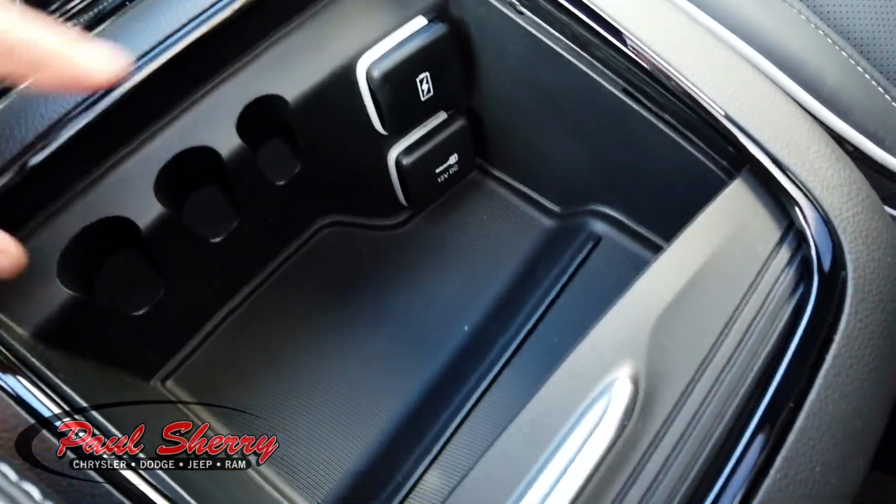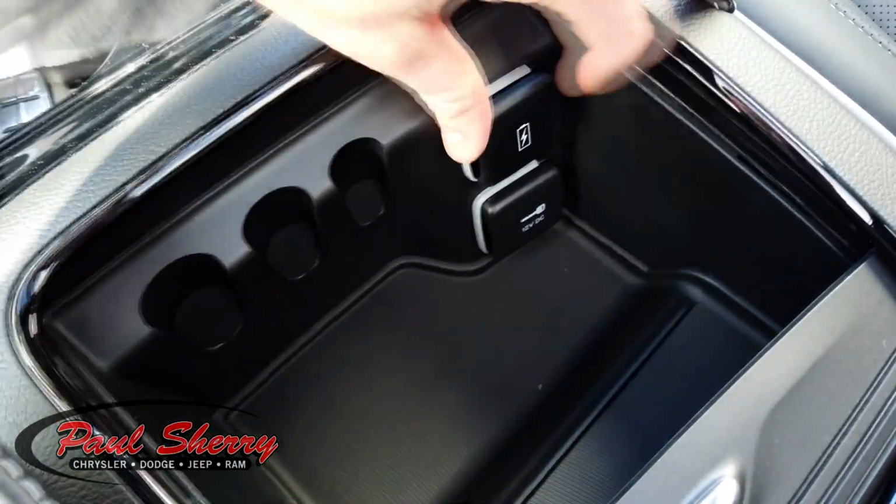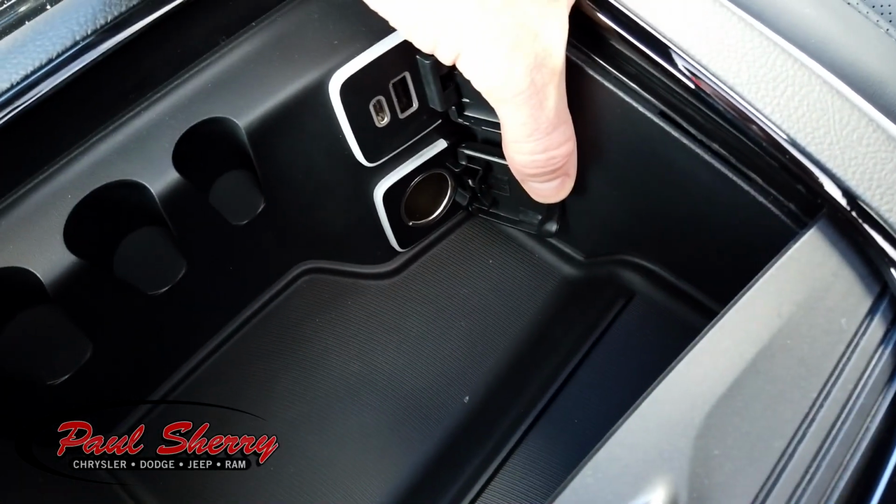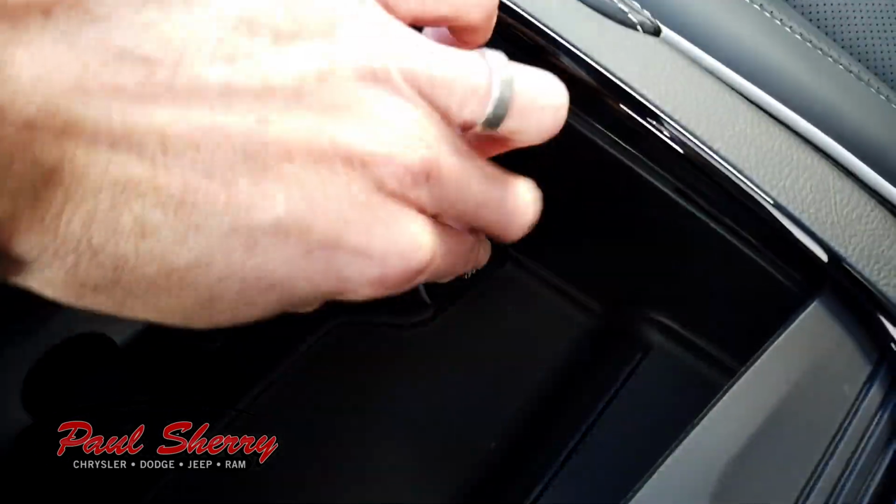And the rear compartment here has a chain slot, USB charging, and the old school cigarette lighter charging.